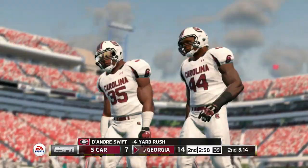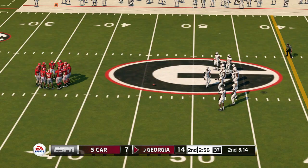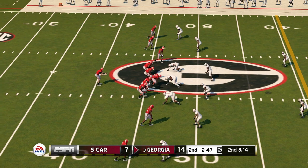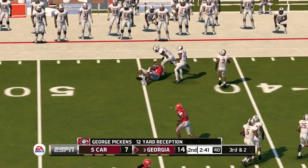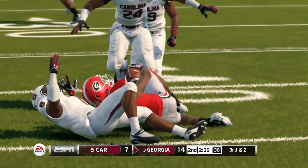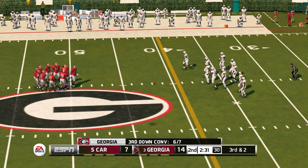And they'll bring him down behind the line. Four on the play. That makes it second and 14. They'll line up with five wide receivers. There's a strike, complete. Tackle made at the 42. So it's third down, and they've got about 2 yards to go.